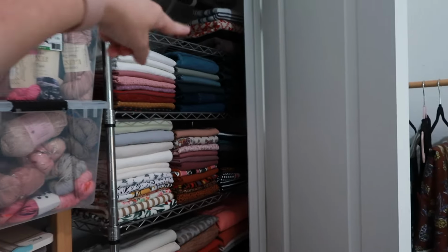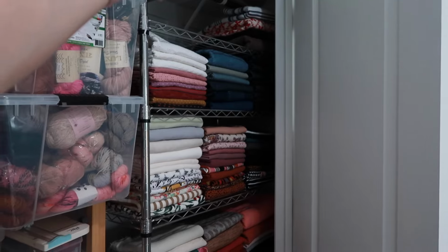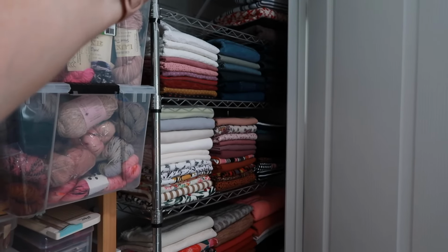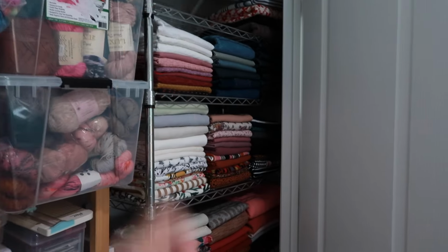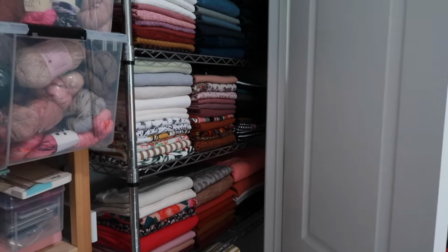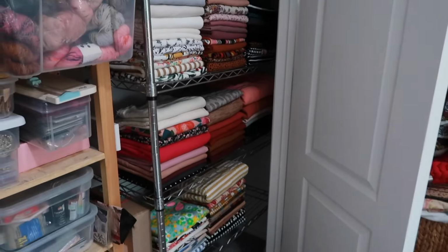It looks really good. These are like wools and more of a, I would say, jacket or heavy weight. They're up there as well as this one. So I'm going to go ahead and get that one and place it up there as well. But this is the update.